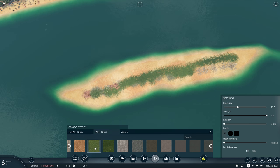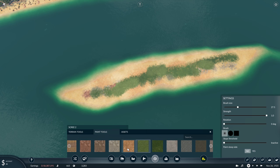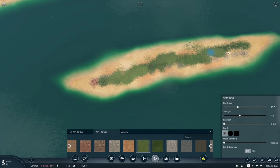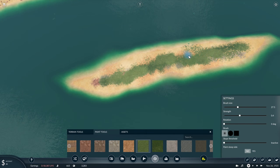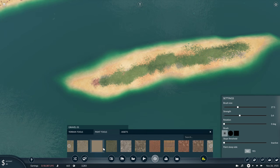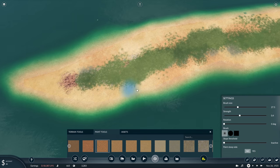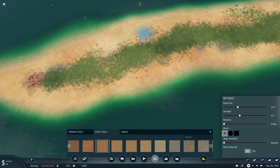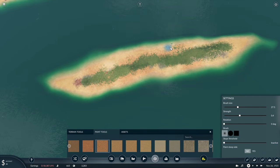In the middle of the island, I definitely want some grass, and I want to have patches of things. Maybe strength shouldn't be all the way super high. There we go. That makes it a bit more sparse and realistic-looking. It's all going to come down to how you combine all these textures together. That's the tricky part. I don't want to spend a lot of time doing this, though.